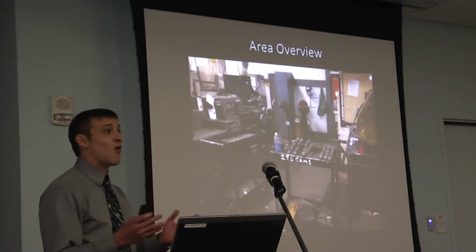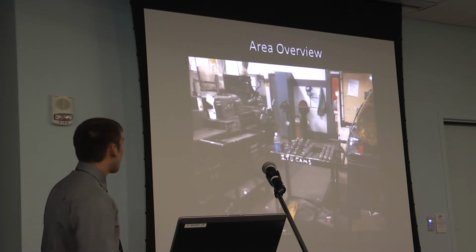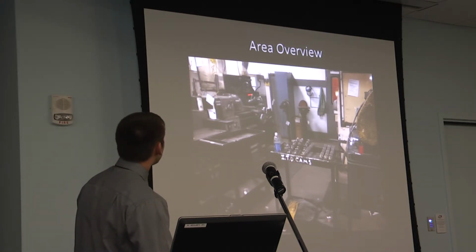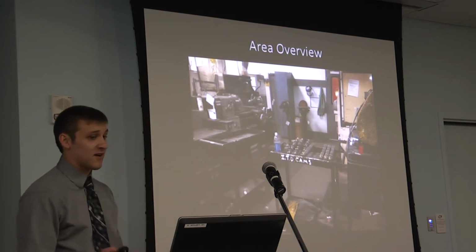This slide is kind of an overview of the area before 5S was implemented. Some things to point out is there's some items laying in the bottom of a cart. There's drinks in various places around the work area. There's not very much labeled, and believe it or not, this drum was empty and just kind of sitting back there.